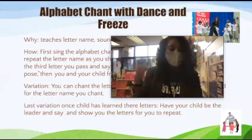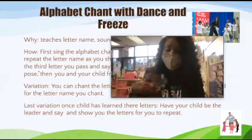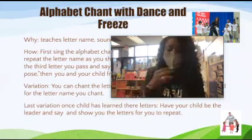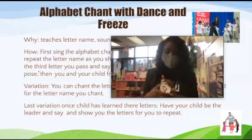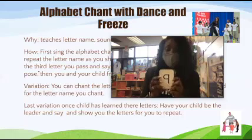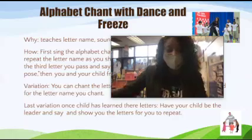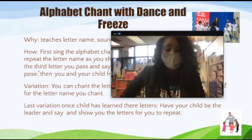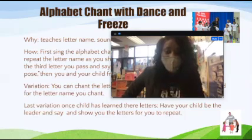So they can sing along with you, and then at the end, once they've learned their letter sounds or the names of their letters, they can become the leaders and shout out the letters to you, and you repeat the letters and play along. So this is a great activity for you to move around to, but also teach some literacy skills.